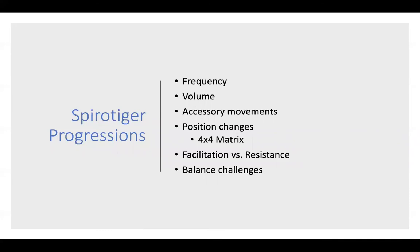We would add or take away accessory movements. If the person lacked thoracic mobility and rib mobility, then I would throw in accessory movements of the chest and thoracic spine to mobilize with each breath. So on their inhalation, I'd get them to move upward and backward, bringing their elbows high on the breath in, and I'd get them to bring their elbows down on the breath out.